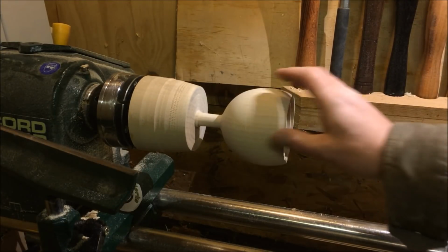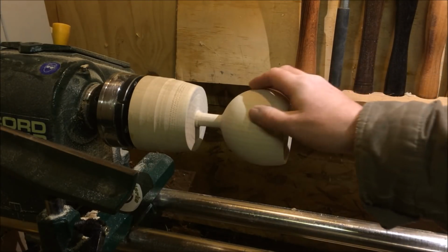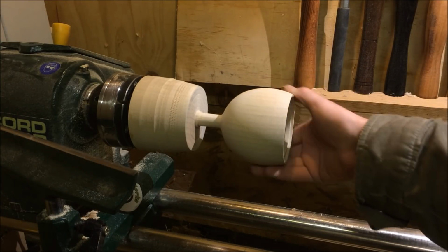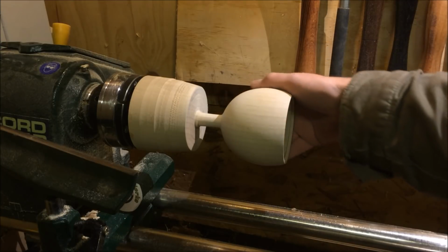So I'll come back once this is sanded, and then we go through the Yorkshire grit and Hampshire sheen together. Ooh, sexiness.